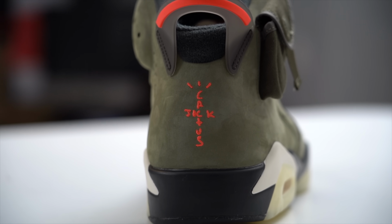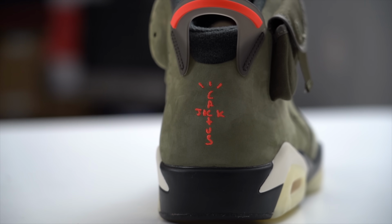And if you look at the right heel, the Nike Air logo is actually switched out for the Cactus Jack word logo, which also appears on the opposite side of the lace lock.